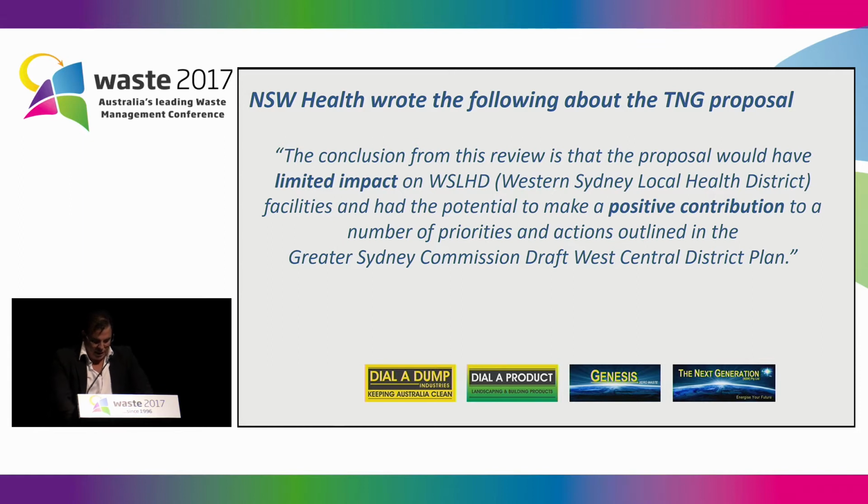Employees tested in operating EFW plants, the closest inhabitants to them, verify zero impact on human health. EPA will have live monitoring 24/7. The results are also listed publicly. New South Wales Health wrote the following about the TNG proposal, and I quote, "The conclusion from this review is the proposal would have limited impact on Western Sydney local health district facilities and had the potential to make a positive contribution to a number of priorities and actions outlined in the draft Central District Plan."